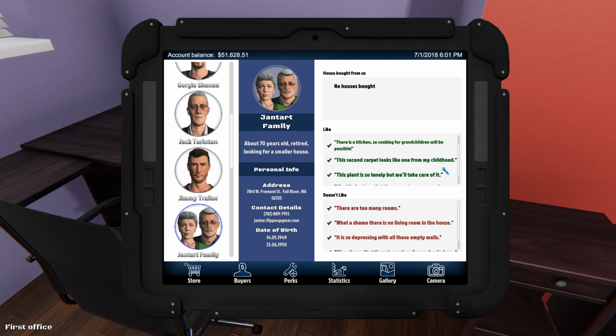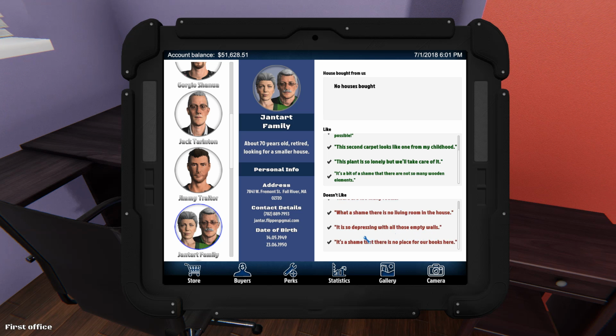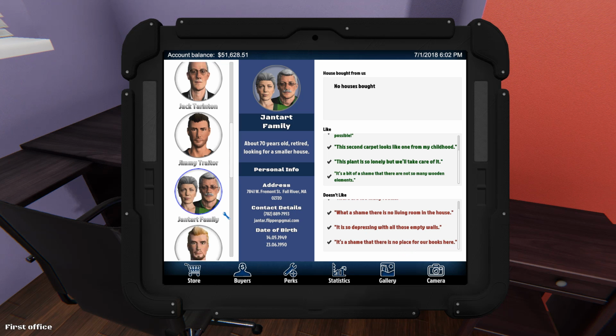This second carpet looks like one from my childhood. This plant is so lonely, but we'll take care of it, so more plants. It's a bit of a shame that there are not so many wooden elements. So they want wood. There are too many rooms. Okay, so want me to break down walls? What a shame there is no living room in the house. It is depressing, so depressing with all those empty walls, wall stuff. It's a shame that there's no place for our books here and bookcases.